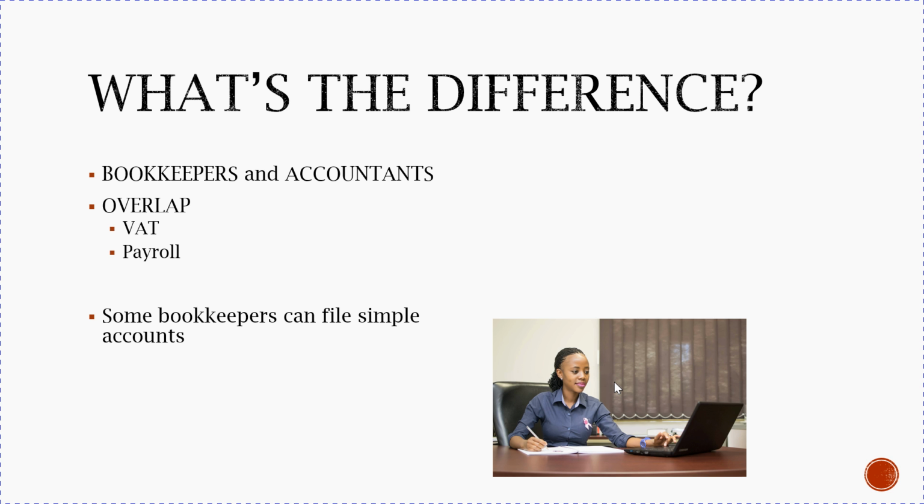Now, some bookkeepers can file simple accounts. Like I say, it's about the level of seniority and experience. And some accountants will do bookkeeping. And then vice versa, there are some bookkeepers who will say, look, I don't do accounts, it's beyond the scope of me. And there are some accountants who will say, I don't do bookkeeping, it's too basic, you need a bookkeeper.